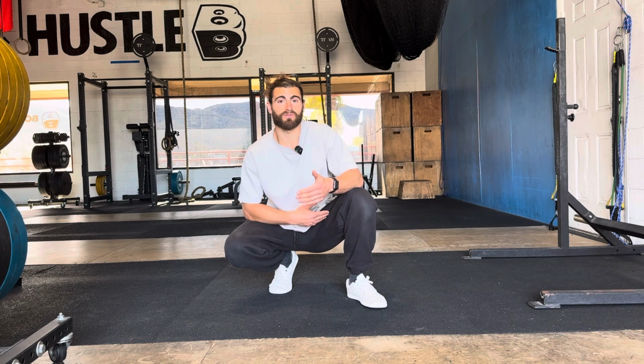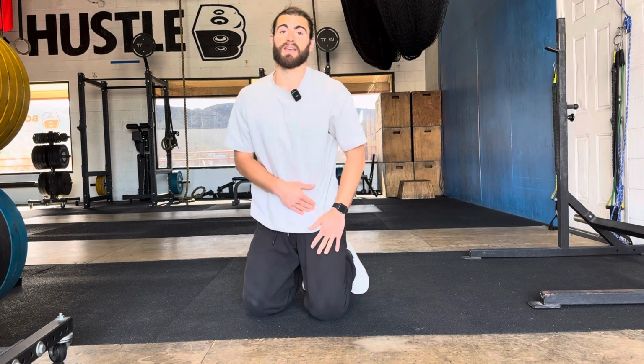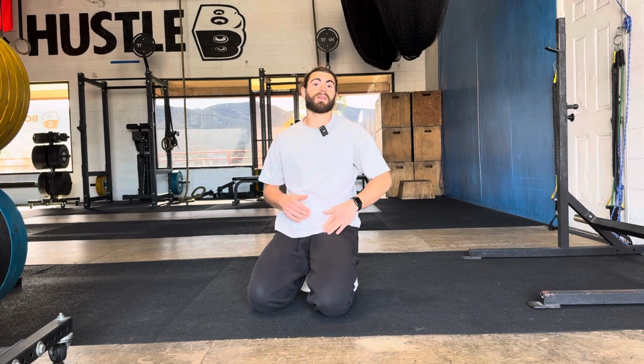The adductors do function as internal rotators, so that's why it's also very important to strengthen the adductors in their shortened ranges so we can create more of that internal rotation as well. Your adductors, you have more of them on the front side of the hip, so they're going to primarily be hip flexors.